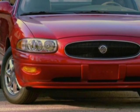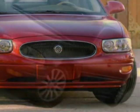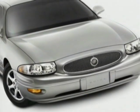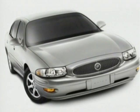Buick LeSabre is one of the most well-thought-out and well-thought-of cars ever produced. This is evident by the multiple awards it's won over the years. Even though the current LeSabre is long into its current model run, it still has the capability to be recognized as one of the top cars in the North American market.